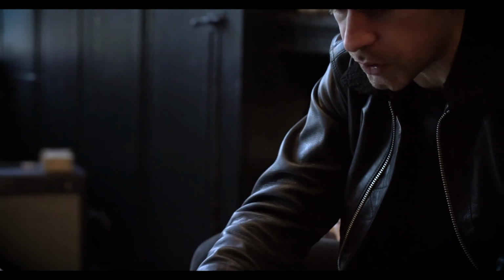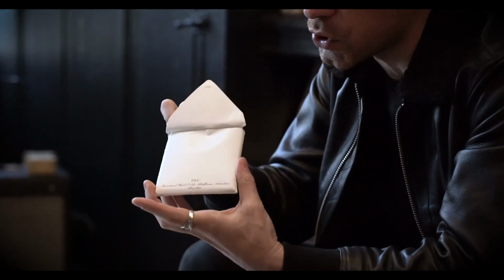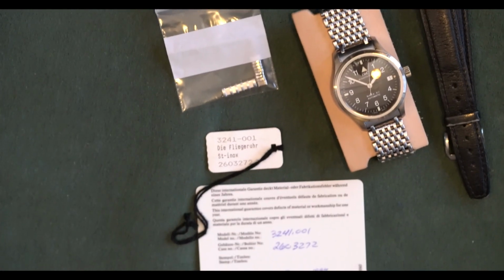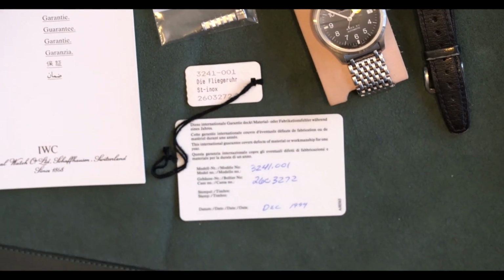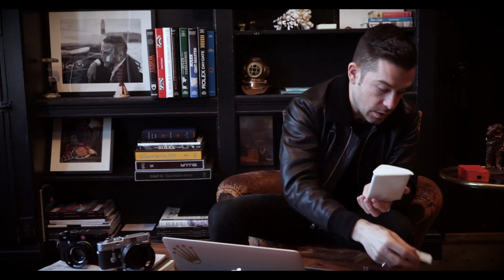The other thing that's really cool is the watch comes as a complete set. We've got the original IWC little envelope here. We've got the original card. The watch was sold in December of 1994, which is really cool. We've got the original serialized hang tag, which is pretty cool. There it is, okay. And then what else do we have? A couple of spare links. So this is really incredible.